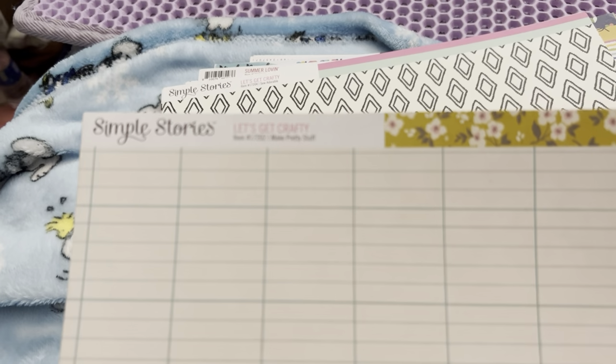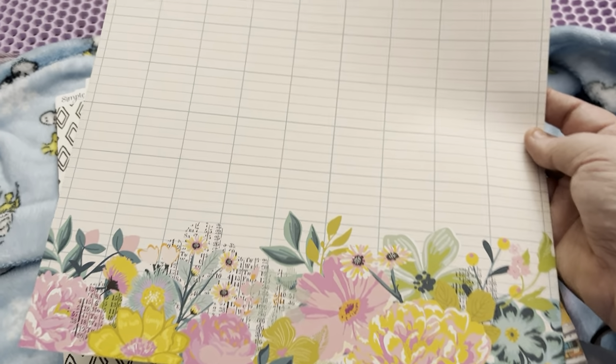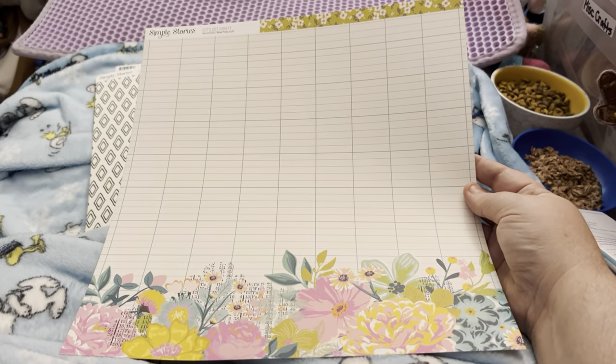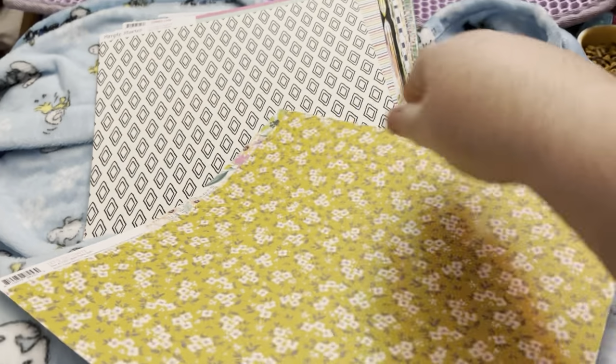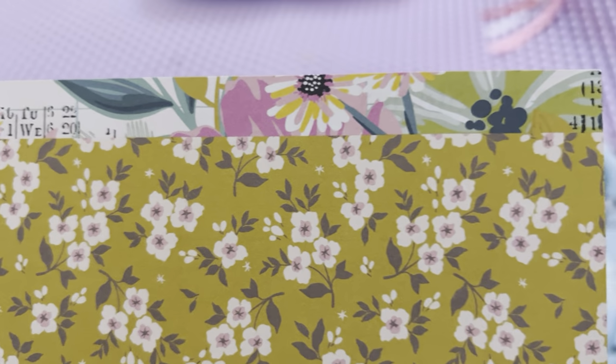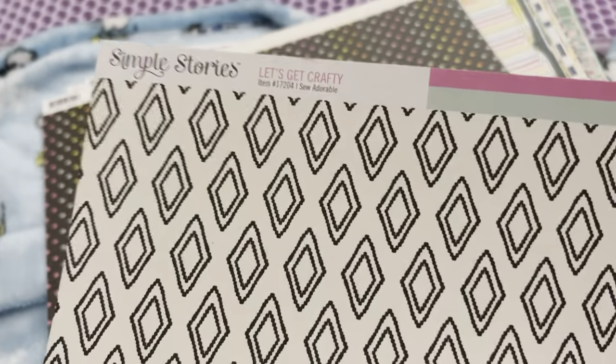Okay, this is Simple Stories. It must be all Simple Stories. And I guess it's all from the Let's Get Crafty, but this is really beautiful. And then it looks like that on the back. This is really pretty too. I might even cut these strips off and use them because that's really pretty. I like all the paper so far. The paper is stinking magical.